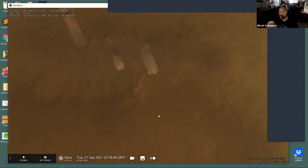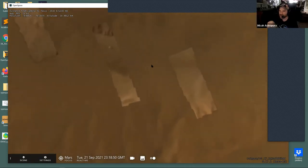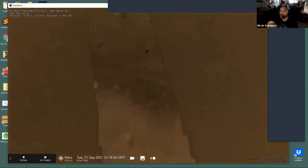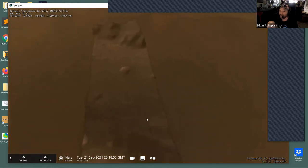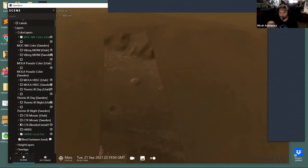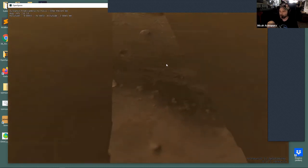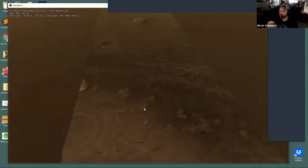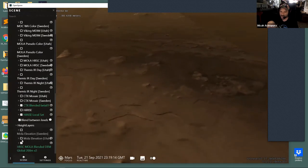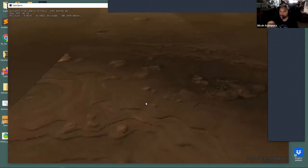Here is where we are combining different resolution maps of the planet, and I'm adding my high resolution layer with my low resolution layer. But since I want to add some more context for people, I'll turn on my middle layer. Here I'm at a HiRISE image, and of course it's loading. And I can even turn on the elevation model, which is loading.